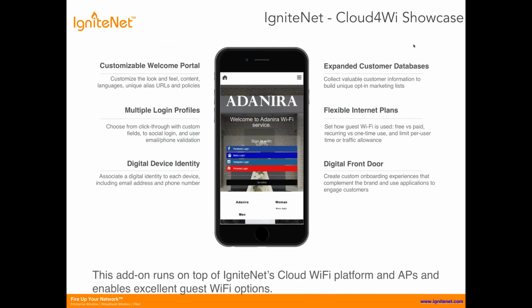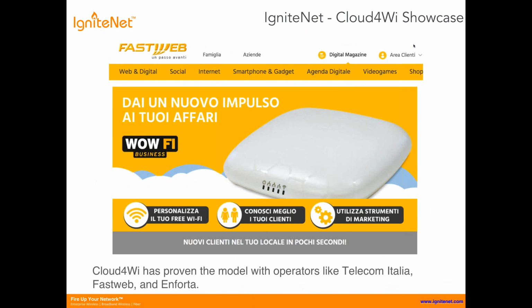So Cloud4We is one third-party application that does this kind of retail-focused analytics business. We've had quite a number of successes with people like Telecom Italia, Fastweb, and Forta over in Italy, where they've deployed Cloud4We wireless services with radios into retail environments. And it seems to work well. It's a good story. Again, not just trying to sell hardware, but selling a solution to a problem that these retailers have, which is how do I keep my customers, how do I inform my customers, and how do I get them to come back?